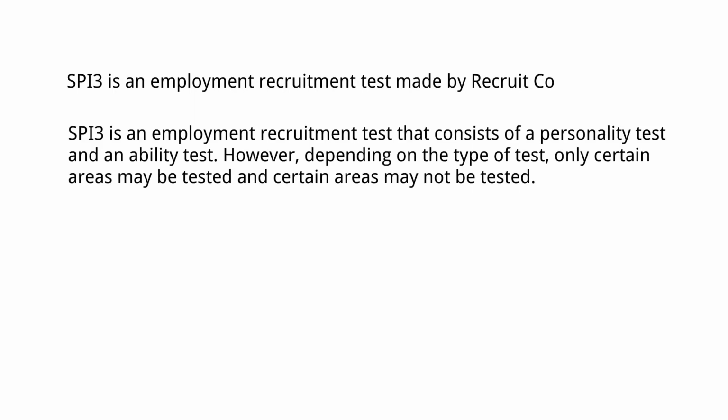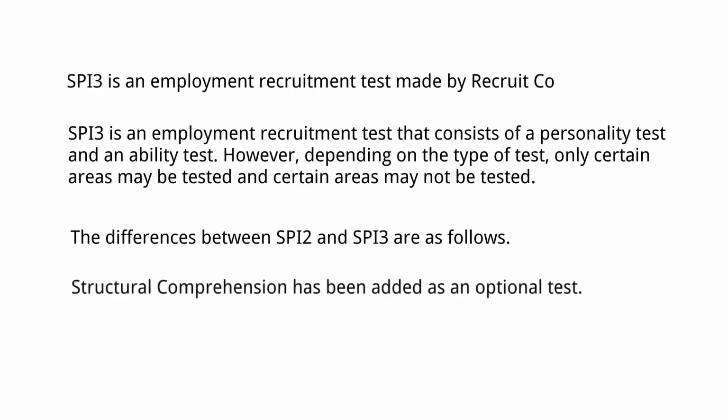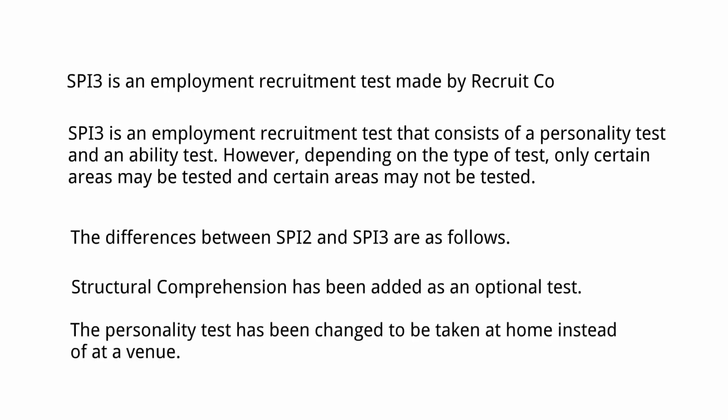SPI-3 is an employment recruitment test that consists of a personality test and an ability test. However, depending on the type of test, only certain areas may be tested and certain areas may not be tested. The differences between SPI-2 and SPI-3 are as follows. Structural comprehension has been added as an optional test. The personality test has been changed to be taken at home instead of a venue.